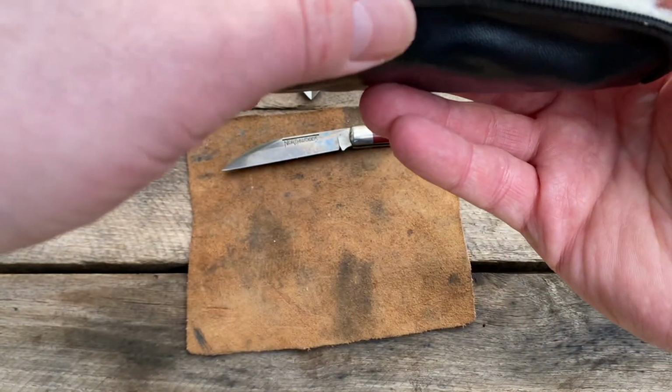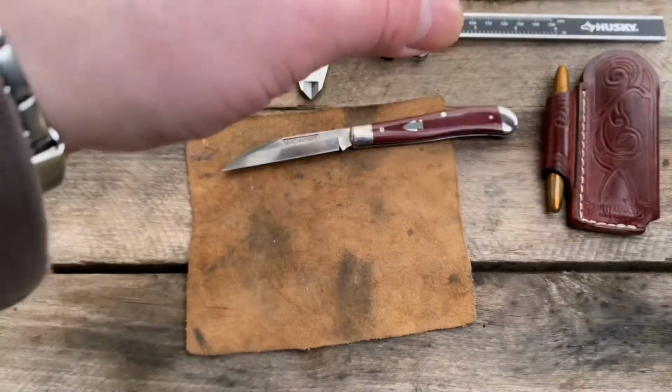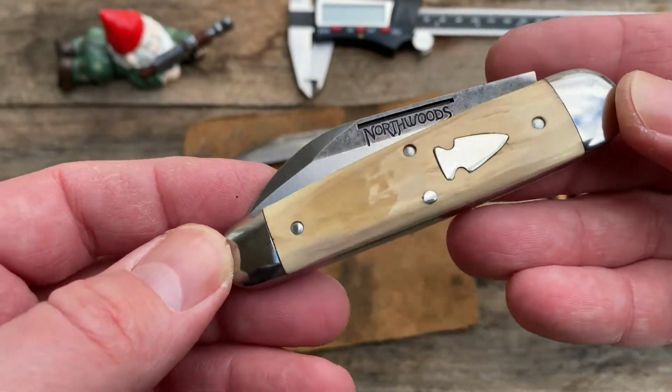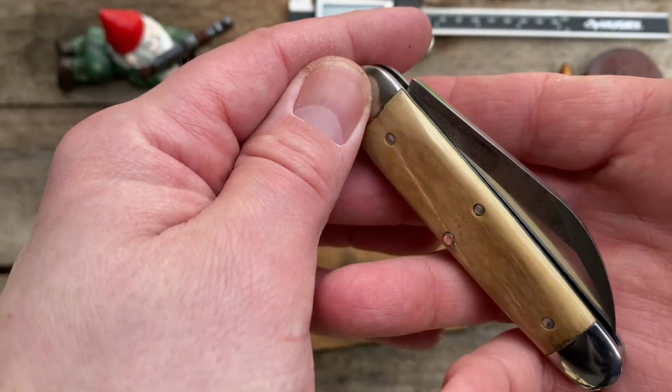She's in a knife rug. Look at that. Check that little beauty out. Look at that. Look at that.